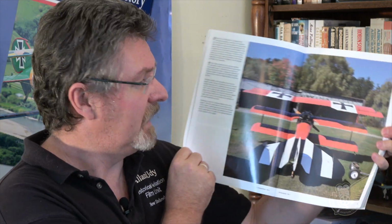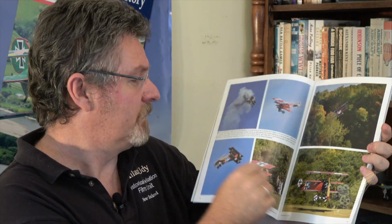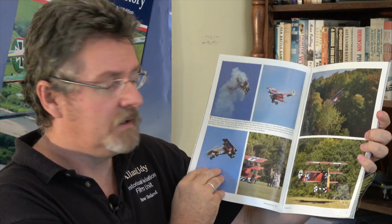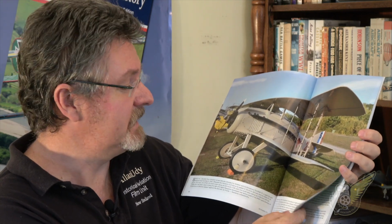Now, the one thing that really strikes you about this publication is the fact that it's obviously a labour of love. The photographs that are in this book, magazine, whatever you will, are just great. And you can tell that Leslie is very passionate about what he does, and he takes some very nice photographs, and they're published here in a great format. Nice, large, easy to see.